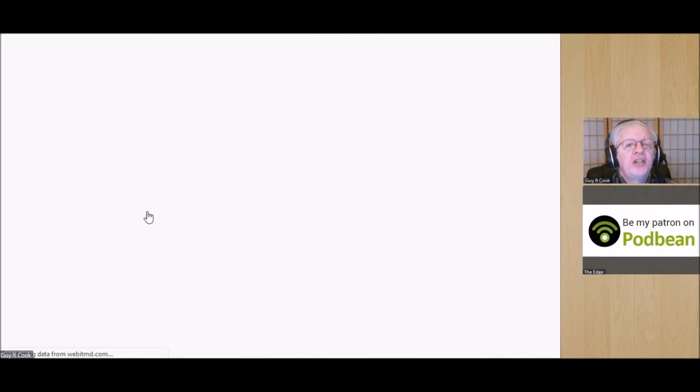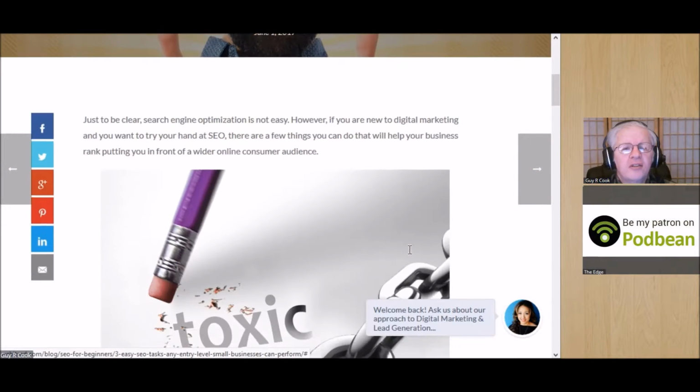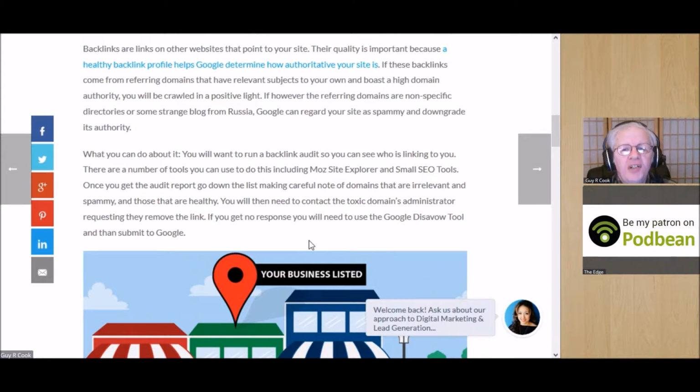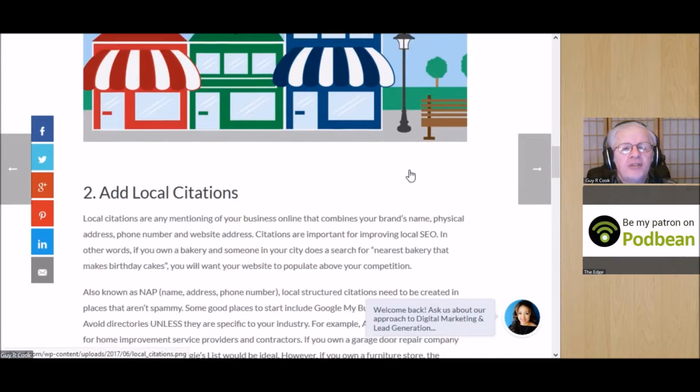Anyway, the details on the SEO tasks, and this is right from their site. Sorry about that little sound effect. Check your backlinks and ditch the toxic ones. That means running a backlink audit so you can see who's linking to you. There's a number of tools: the Moz Site Explorer, one I use, small SEO tools, and a number of other ones. So if you get one that you don't want a backlink from, then you need to go and use the Google Disavow tool. I'll let you Google that and look up how to do that.